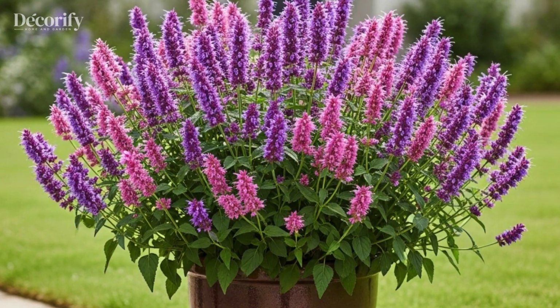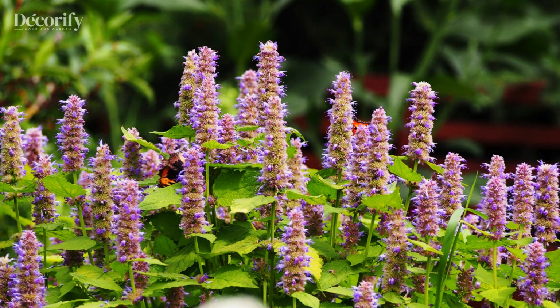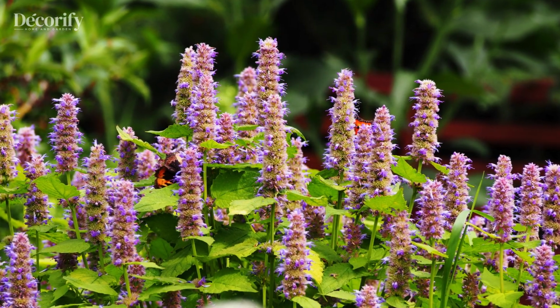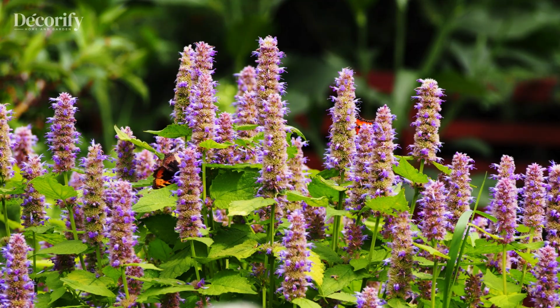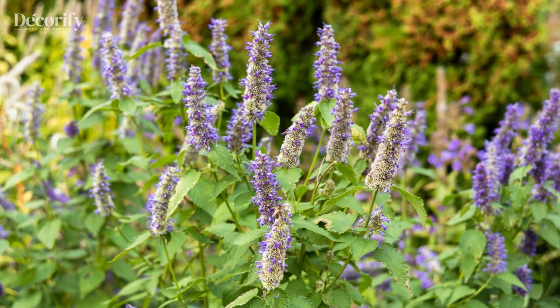Water it deeply once, and it'll coast through the week like a champ. Bonus: the leaves often smell minty or licorice-like, making it a sensory treat every time you brush by. Hummingbirds will thank you, and so will your future self.